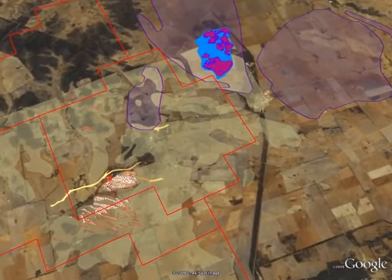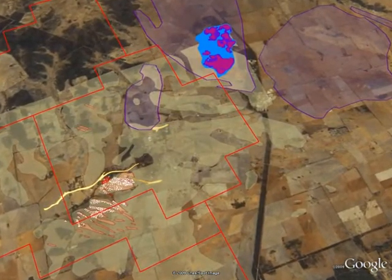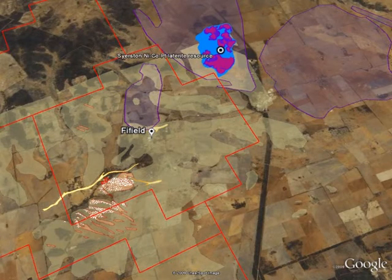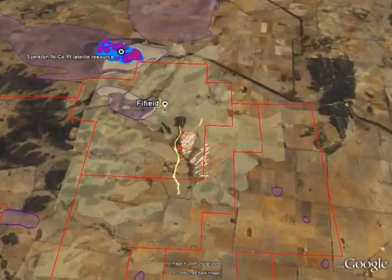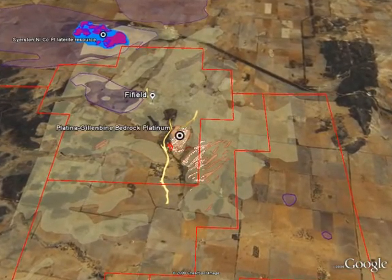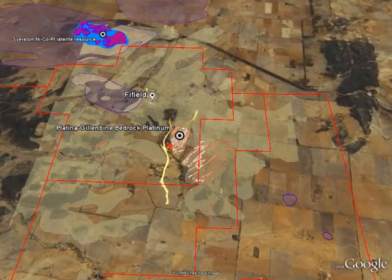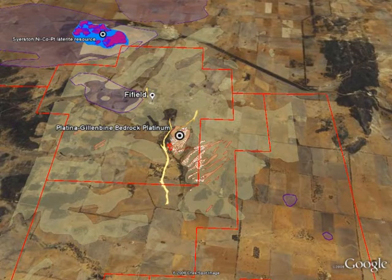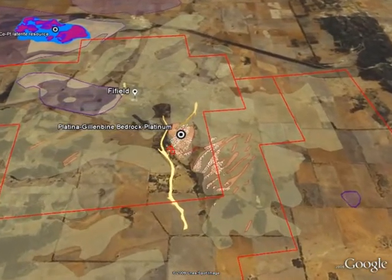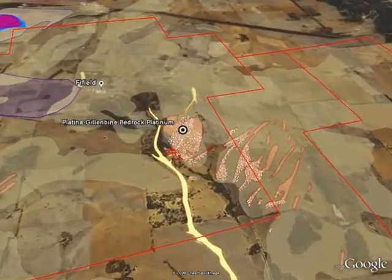As we look at the structures within the company's tenements, we can note the yellow lines representing the deep lead structures that were mined historically. The longer of the two is the Platina Lead, and this sits predominantly on the company's freehold. To the right of that we have the Platina Gillimbine bedrock platinum areas, and the inferred shear zones are shown by the white hash lines that occur on that structure.